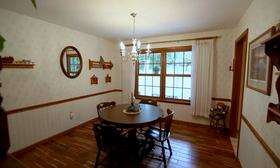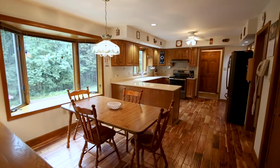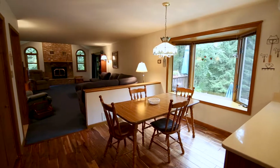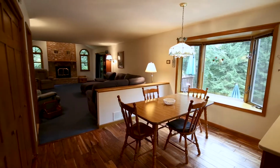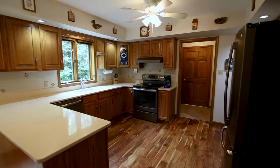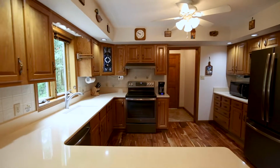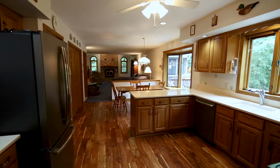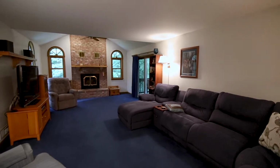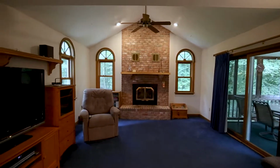Down a long driveway and away from the road sits this charming two-story farmhouse colonial on 6.77 acres. The kitchen features quartz counters, new GE stainless steel appliances, and hand-scraped Brazilian teak hardwood floors. The cozy family room has a built-in stove and vaulted ceilings.